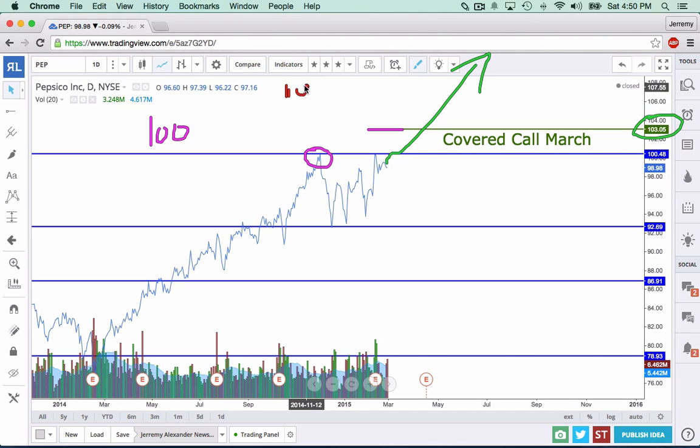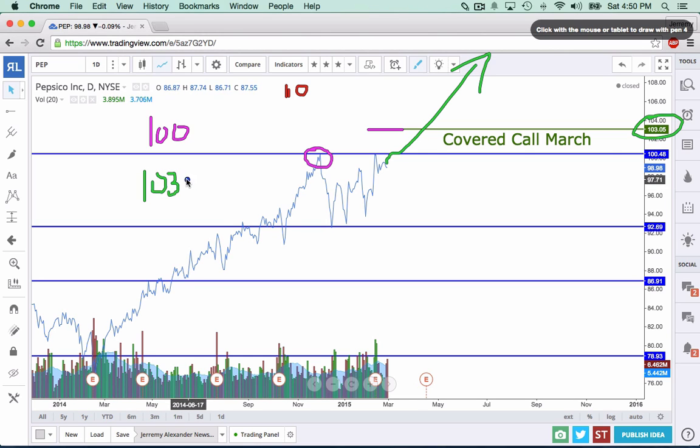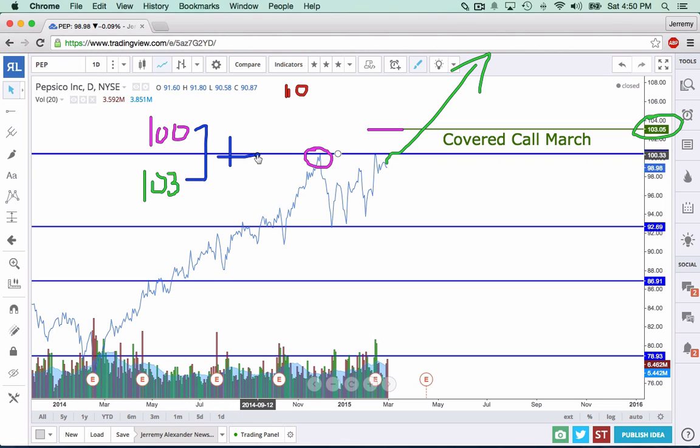So if he buys at 103 and he thinks it's going to go to 110, he'd make a $7 per share profit. Well, if you do a covered call at 103 and the stock does go to 110, you keep your $3 per share profit plus something called covered call premium. And I'll be explaining that in some future classes in real life trading.